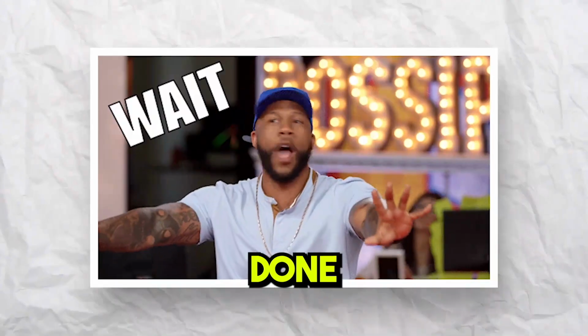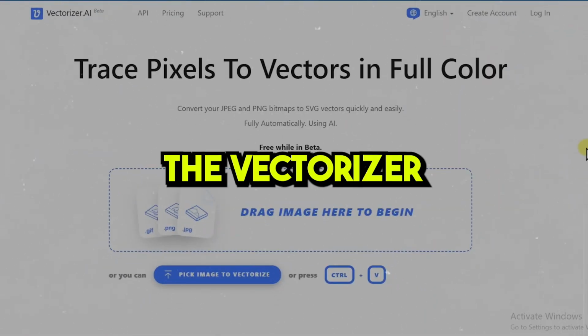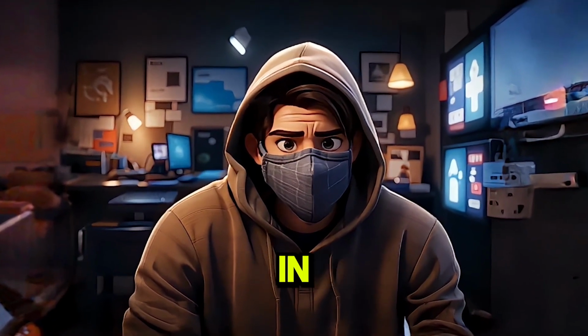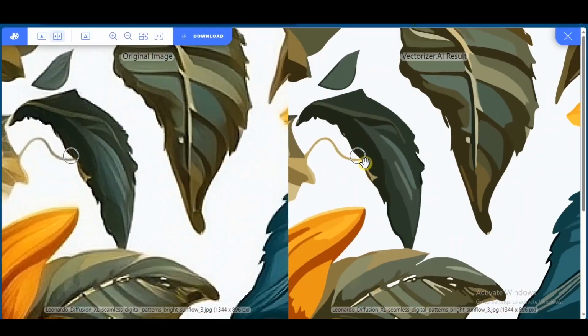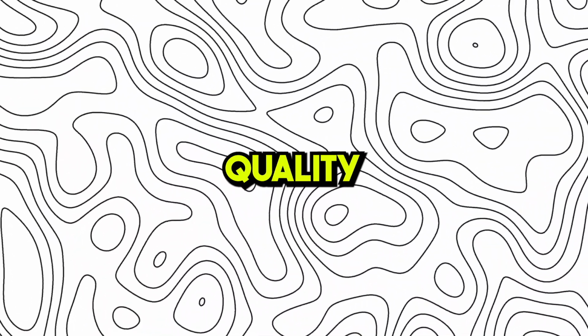But hold on, we're not done yet. There's another magical tool we're going to use. It is the Vectorizer. This incredible tool will help us generate another copy of our image in a higher resolution as an SVG format. SVG is a file format that allows images to be scalable without losing quality. This means that no matter how much you zoom in, the image remains crisp and clear. It's perfect for creating high-quality patterns.